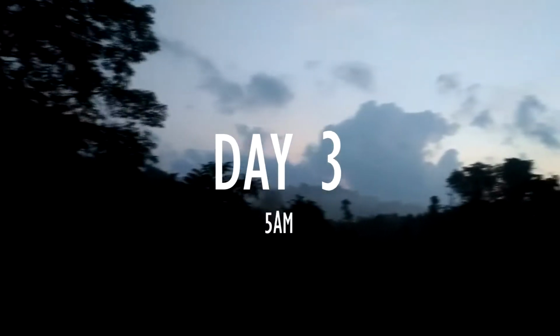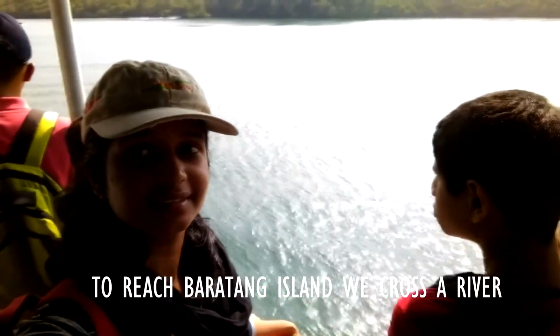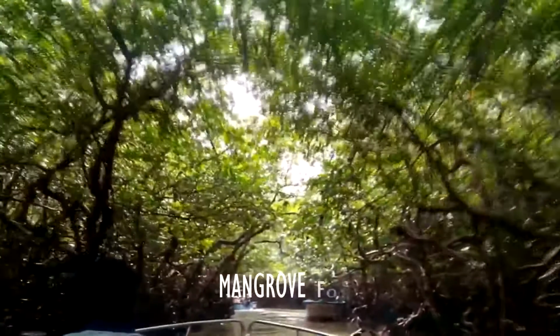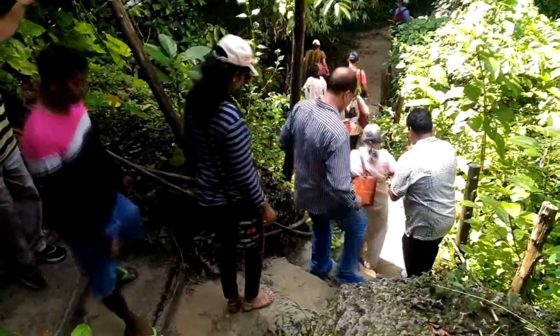On day 3, we got up really early to visit Baratang Island, which is 120 km away from Port Blair. It passes through Jarwa Forest Reserve, where we saw around 7 to 8 Jarwa tribes. To reach Limestone Cave, we crossed the river by taking a motorboat ride of 30 to 40 minutes. Then we walked for about 1.5 km to reach Limestone Cave.